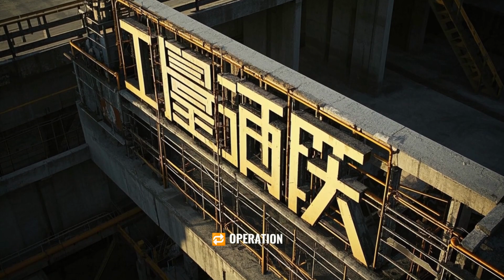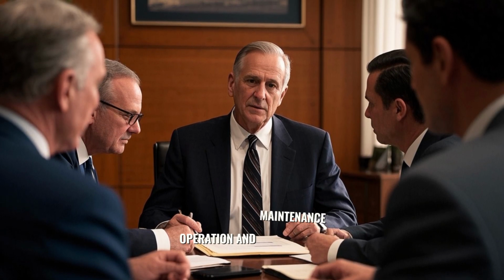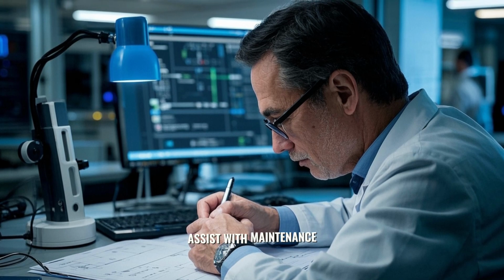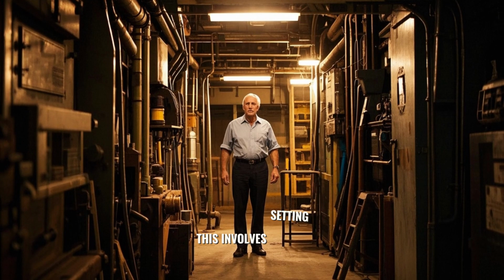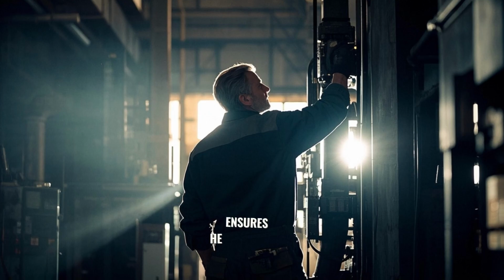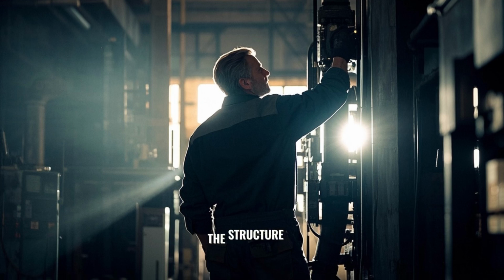Chapter 6. Operation and Maintenance. After the project is completed, the structure enters a cycle of operation and maintenance. During the operation phase, Mr. Phanny may assist with maintenance planning. This involves setting up preventive maintenance schedules for various building systems. He ensures that the client or facility manager is aware of the maintenance requirements to keep the structure in good condition.